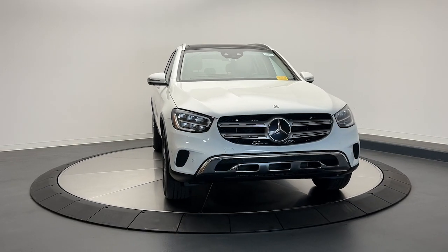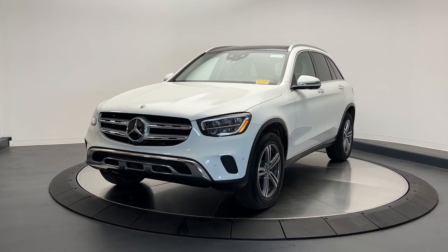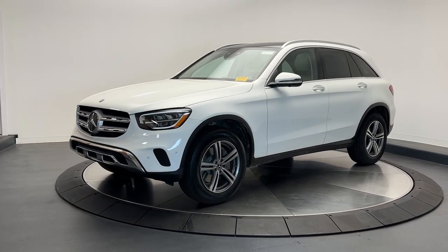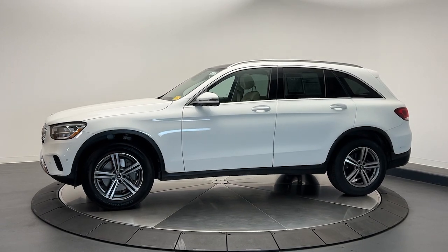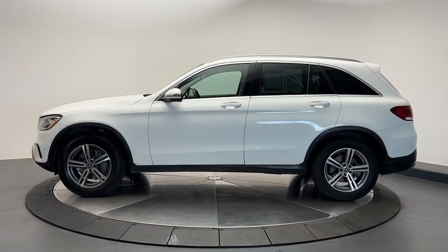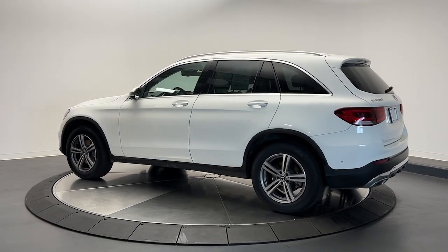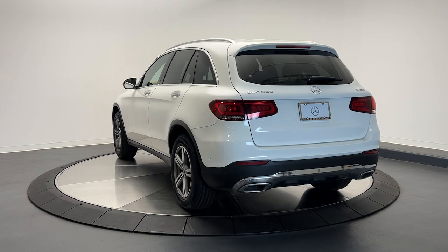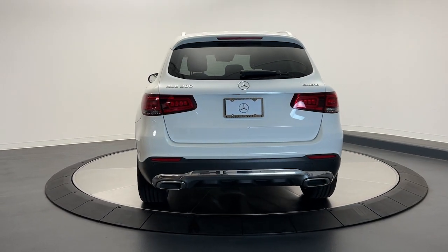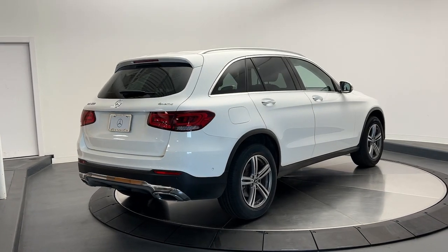Can you see yourself in the 2021 Mercedes-Benz GLC? With less than 30,000 miles on the odometer, this vehicle provides excellent value. Take a closer look at this Mercedes GLC 300, the sensuously styled SUV that's tailored to fit your lifestyle and designed to exceed your expectations for excellence.